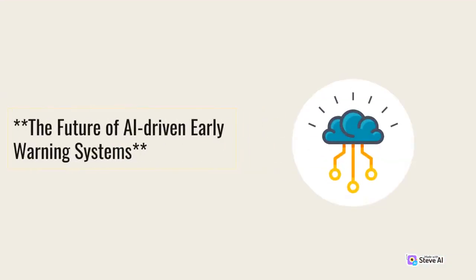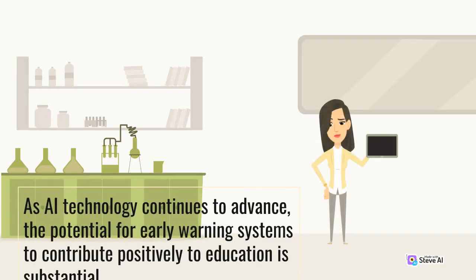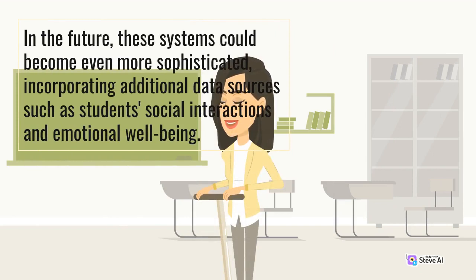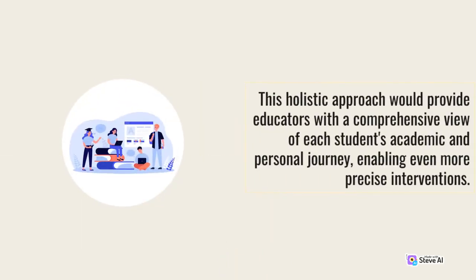The future of AI-driven early warning systems. As AI technology continues to advance, the potential for early warning systems to contribute positively to education is substantial. In the future, these systems could become even more sophisticated, incorporating additional data sources such as students' social interactions and emotional well-being. This holistic approach would provide educators with a comprehensive view of each student's academic and personal journey, enabling even more precise interventions.